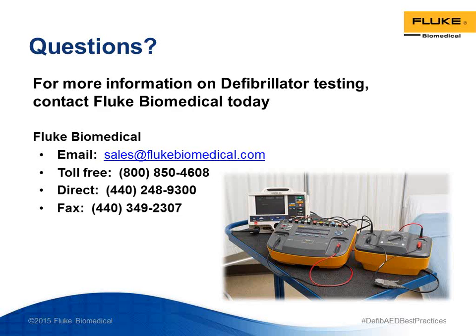Great. Here's another question for you. What does one do if the external temporary pacemaker they need to test is a transvenous pacemaker? Can this be tested using the Impulse 7000? Well, external transvenous pacemakers are typically not incorporated into defibrillators, and the Impulse 7000 is therefore not really intended to be used to test them. We recommend using the SigmaPace 1000 pacemaker analyzer to test either temporary external transcutaneous or temporary external transvenous pacemakers.